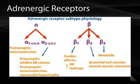The adrenergic receptors, again, are broken down into alpha and beta subtypes, and then further divided into alpha-1 and alpha-2, as well as beta-1, 2, and 3. And as you can see, the effects are very wide. As we talked about before, beta-1 receptors can cause increased heart rate and inotropy. Beta-2 receptors, when activated, can cause vascular and bronchial smooth muscle relaxation. Alpha-2 receptor is an inhibitory receptor, and alpha-1 receptor is a vasoconstriction-related transmitter.